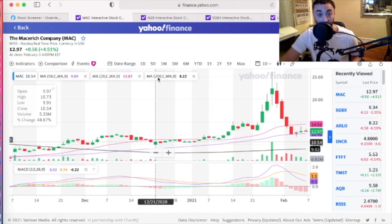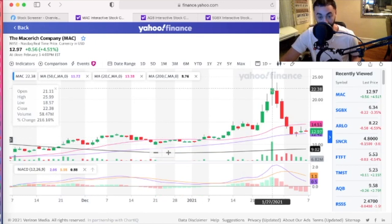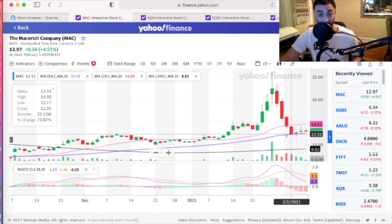Macerich is one. A good reopening play here. Small stock, great dividend. Had a huge jump last week of December. Coming back down to settle. Looks like it's using this 50-day moving average as the floor. Good buying point. Good lesson here too. You want to buy here, or at least closer up here.